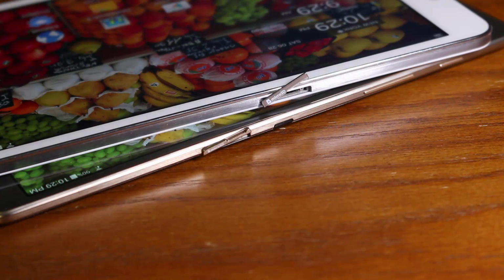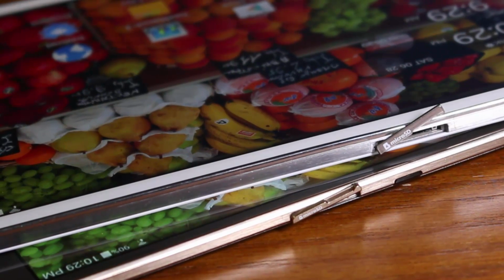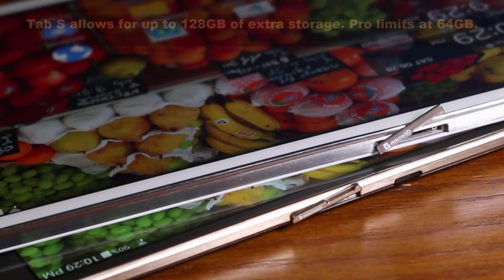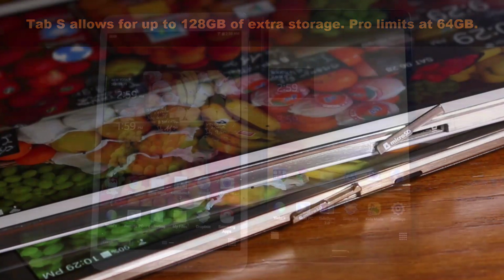Next, let's talk about the memory expansion. Both the Tab S and the Tab Pro come with an SD card slot, but with the Tab S, you can add up to 128 gigabytes of extra storage, while the Tab Pro will only allow you a maximum of 64 gigabytes of extra storage using an SD card.